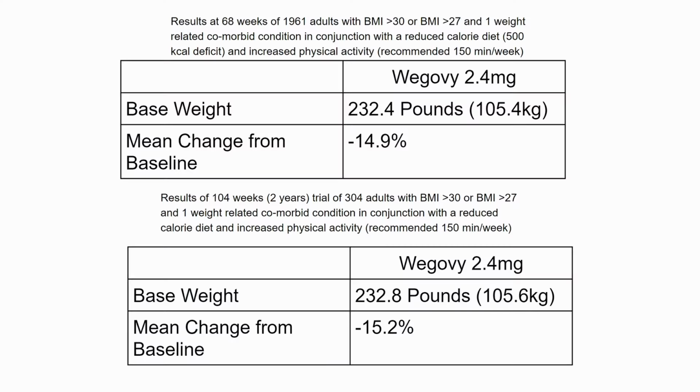However, even with these differences, it would appear on the surface that Zepbound may be more effective than Ozempic for weight loss. Wegovy is probably a better comparison to make with Zepbound because it was studied in the exact same patient population, and also these patients were told to have a reduced calorie diet and increased physical activity in conjunction with taking the medication. There are 2 key studies of Wegovy, the first of which was a study of 1,961 adults that went on for 68 weeks. The mean change of weight loss was 14.9% after 68 weeks.